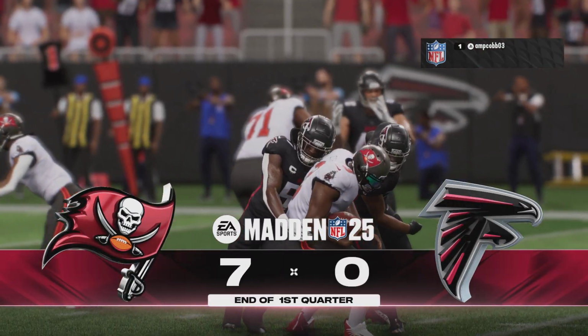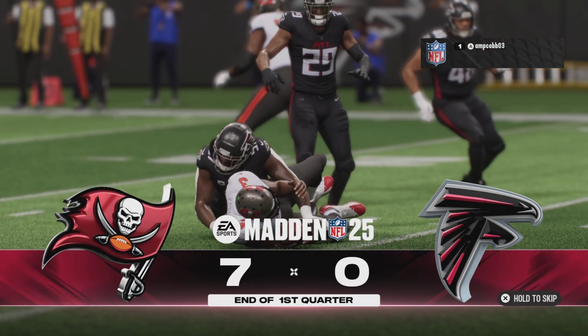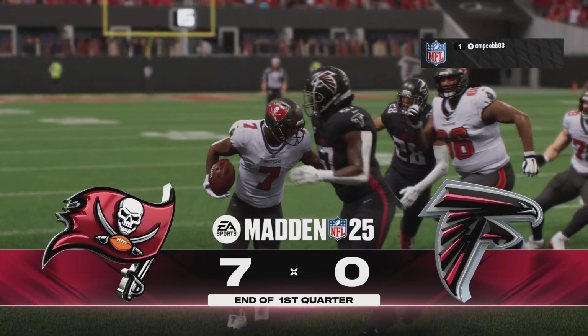So we've played one quarter here on a Monday night. The Bucs have the early lead. Greg and I back.